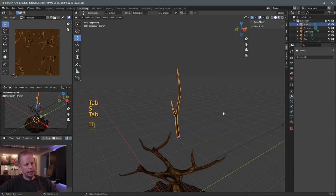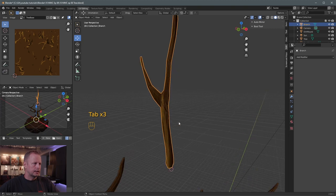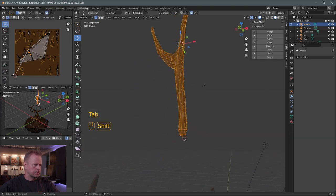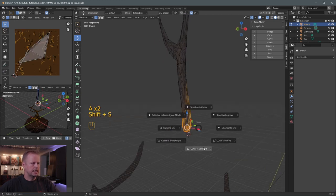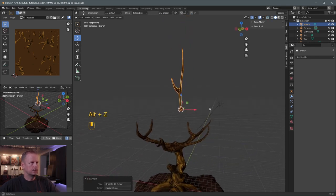We can control the scale anyway when we use the hair modifier to distribute these. And did I actually set the pivot point for this one? No, I didn't. So that was a bit stupid of me. Let's do it again. Alt Z, Control right click, Shift S, cursor to selected, Tab, right click, set origin, origin to 3D cursor. And now we've got this one.